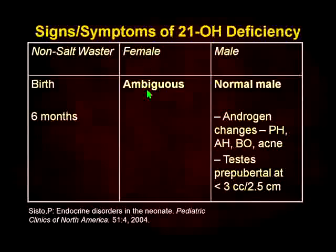Everything's still pushed over to the right. They get too many androgens. The male is going to be normal. But by 6 months or so, there's going to be enough androgens on board in that male that he's going to start getting pubic hair at a very early age. Again, his testes are going to be prepubertal, less than an inch, 2.5 centimeters, because it's not a testicular disease. It's an adrenal disease, right?